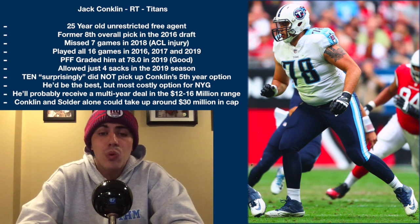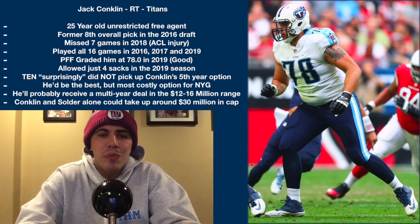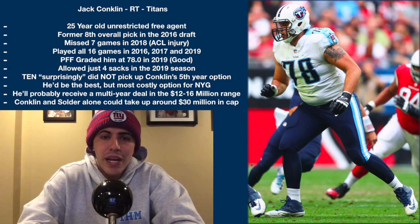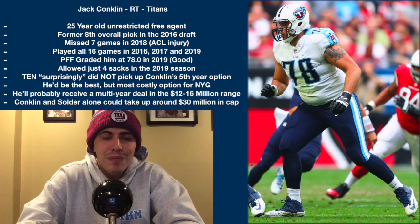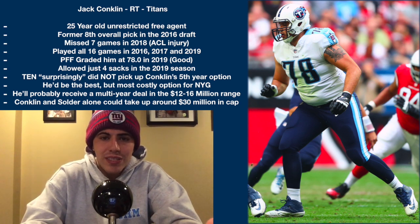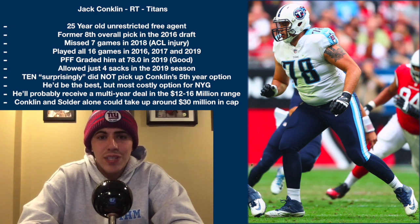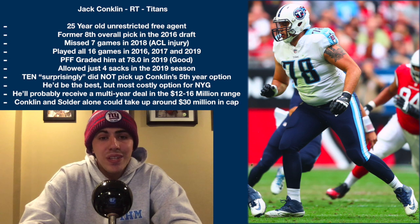I understand tackle is a very important position, but for guys like Conklin and Solder, they aren't top of the line talents at that position. If you're paying the best left and right tackle in the league, then that's fine. But these guys aren't the best in the league. Conklin's probably around top 10 best right tackle in the league, but Nate Solder's definitely not even like top 20 at this point in his position. So that would annoy me, and I just hope they get the defense right.